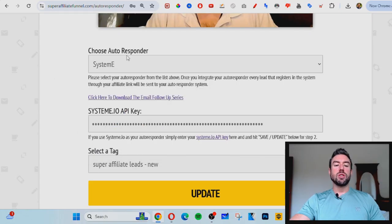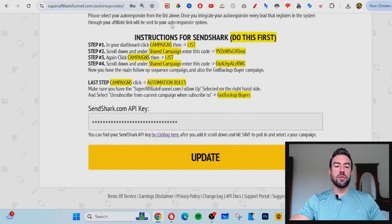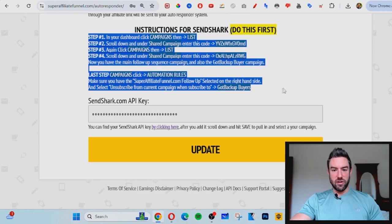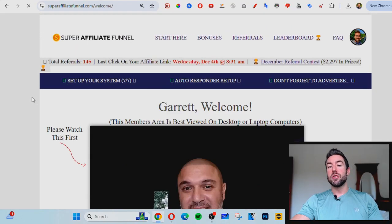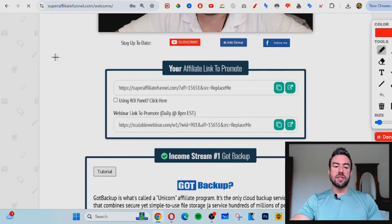Okay. Now, once you do that, I'll share with you right there. You'll see the different steps right here. Okay. And what you want to do is you want to go into your account, get your API key. Again, you want to follow these steps very simply, and then put your API key right there and then save it. So now what happens is, if we go back to this first tab, once your autoresponder is connected, you want to promote this affiliate link here.